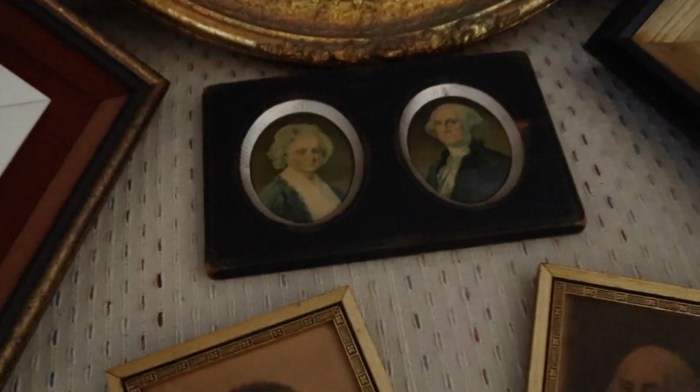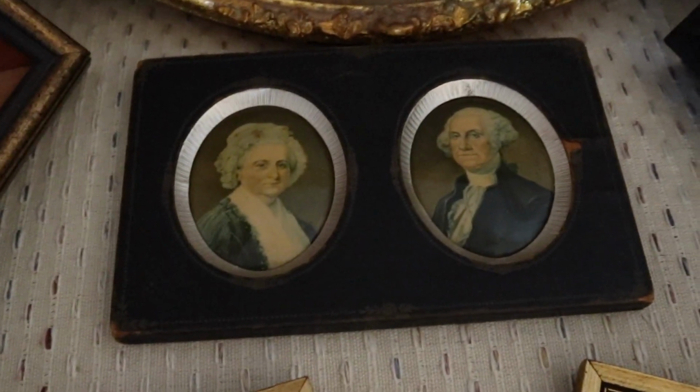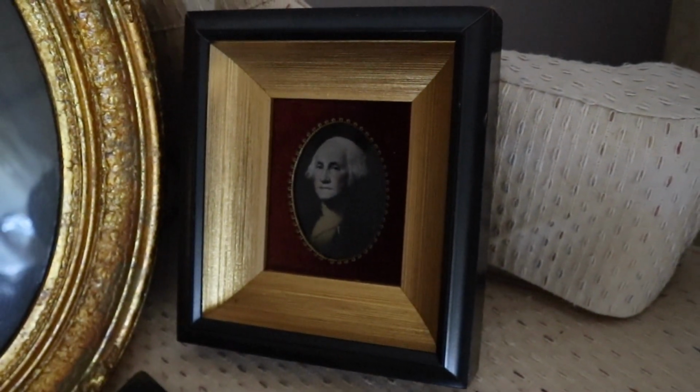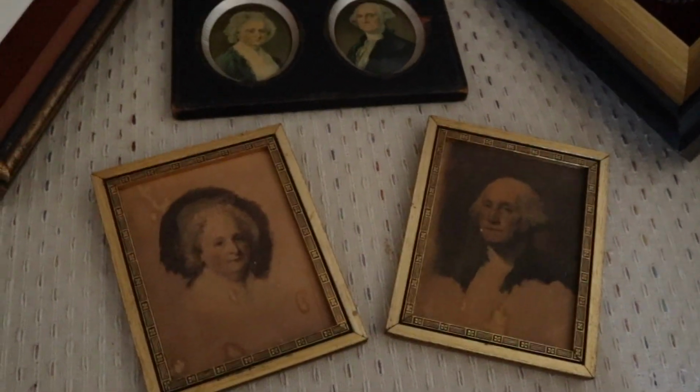This gal also liked to collect a lot of little portraits of George and Martha Washington, and some of these are quite old. This one looks like it's late Victorian. Of course, George Washington being born in 1732, there was a lot of interest that revived in the 1830s and the 1930s, at the centennial of his birth and then the bicentennial of his birth. This looks like one of the French portraits that you see often, and these should do well.